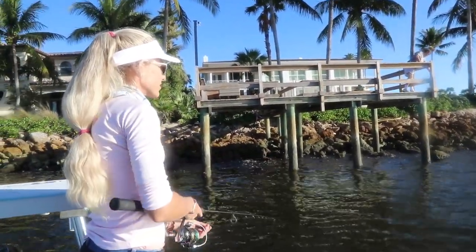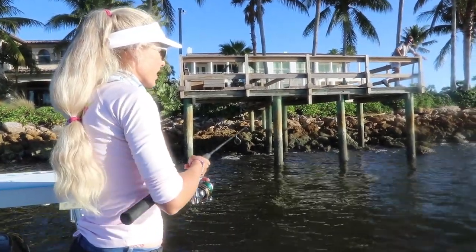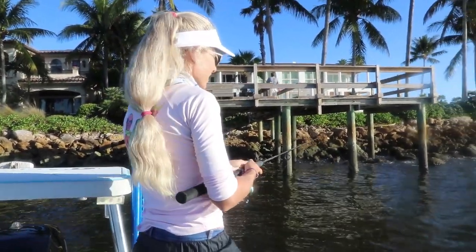Right here. Oh, closer. Oh, he just moved. He saw me. He's right there between those rocks. Okay, he's about that long, snook. Nice. That's a nice one. Thank you, sir.